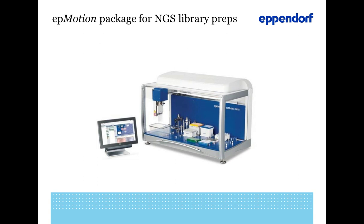So here you can see the system. As you see, it's a fully enclosed automated liquid handler with different pipetting tools, a gripper, and an integrated waste. It is externally operated by a touch screen monitor system.